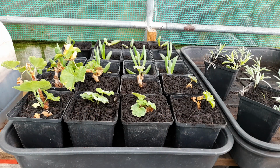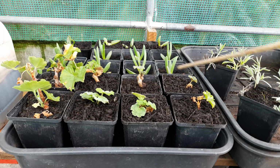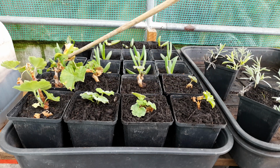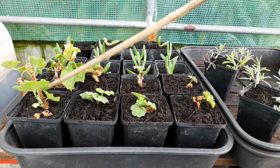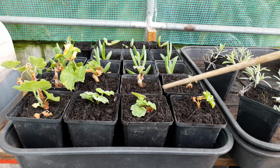Maybe 15 minutes later, and I've potted on these geraniums. This is the zonal. These are just standard geraniums. These zonal are from the original zonal cuttings I took, but only one has survived. These are all doing well, and in fact the root systems, I should have shown you, are all pretty good.